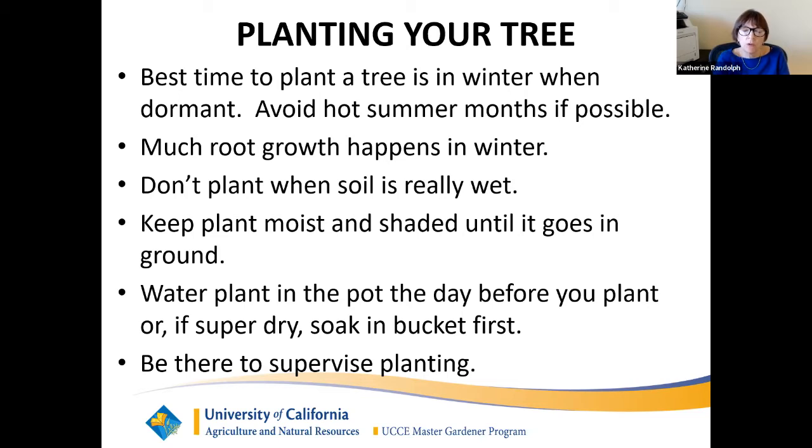So you don't want to do it in the hot summer months if you can avoid it, because it's going to be really hard for the plant to establish its roots when it's getting exposed to a lot of sun. You don't want to plant when the soil is really wet. If you're out there when the soil is really wet, you're compacting the soil. The roots need both air and water. And when the soil is wet and you step on it, you expel all the air.